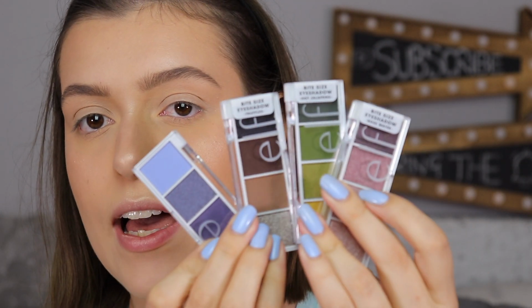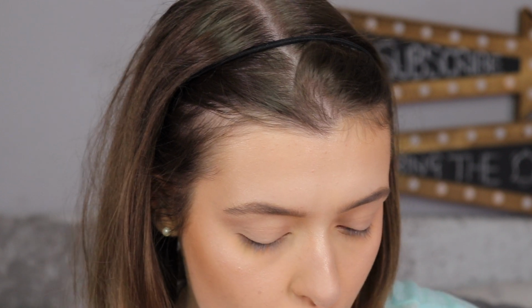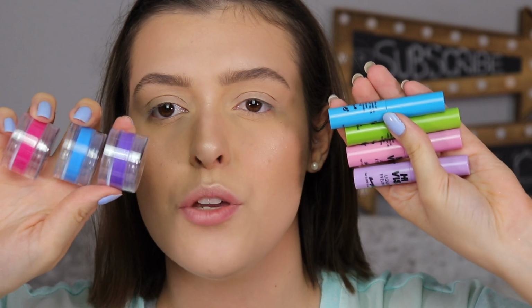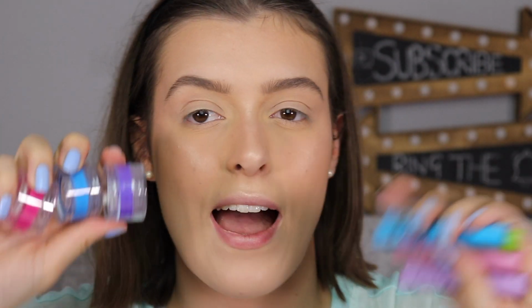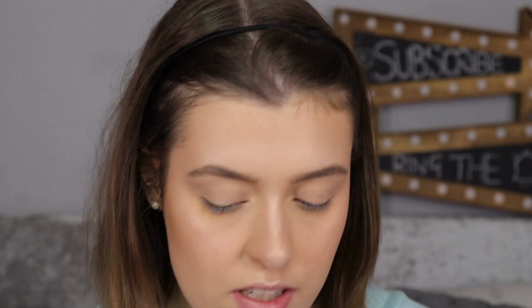Bite-sized palettes, which I'll be using one of these today for whatever vibe I go for. So these are going to be my shadows. And then I have all of these Barry M High Vis collection situations going on. I really want to use, God, there's this one hair that keeps coming back. Please go away. I want to use at least one of these. And if I can, maybe one of these. I'm not too sure how that's going to go, but I want to have some high vis going on.